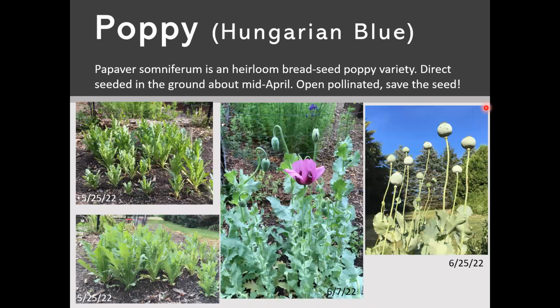Okay, poppies. So I grew Hungarian blue. It's an heirloom bread seed poppy. And again, I did not grow it for a cut flower, but I grew it for the pods. And I direct seeded it into the garden. I think it was around mid-April.